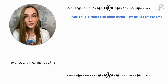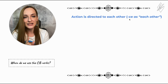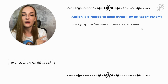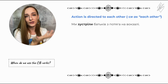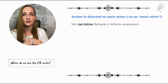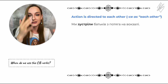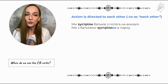So it was the strictly reflexive meaning of the verb. But verbs with ся could be used for the actions that are directed to each other. So then ся plays the role of this English phrase each other. What does it mean? Let's compare again. Ми зустріли батьків з потяга на вокзалі. So we met our parents from the train at the train station, right? We met them. Here the action is directed from us to our parents, but not from parents to us, right? They arrived at the station and we met them. But in this sentence, ми з батьками зустрілися у парку.